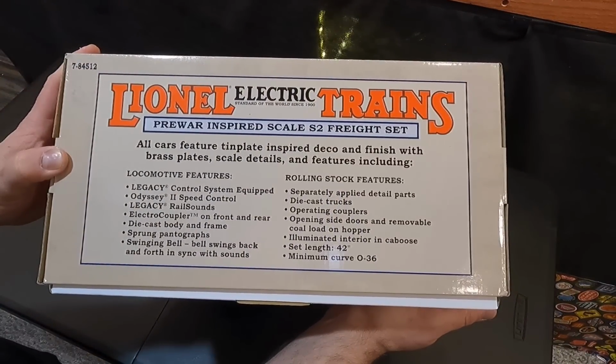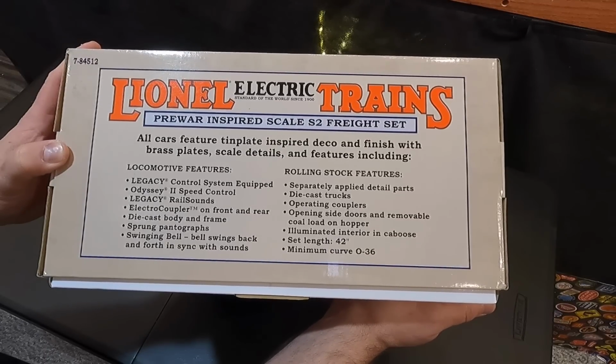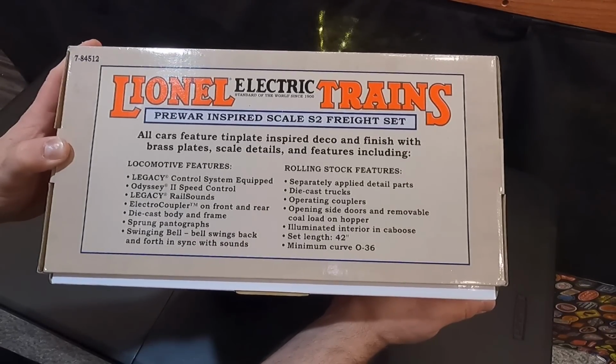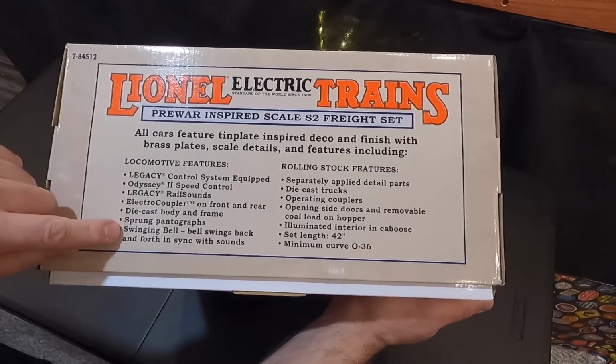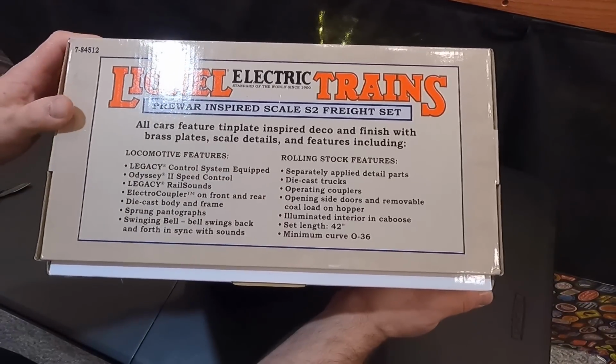Pre-war inspired Scale S-2 freight set. All cars feature tinplate inspired deco and finished with brass plates, scale details, and features including, and then they've got Legacy and all the kind of features you get on a modern Legacy set.